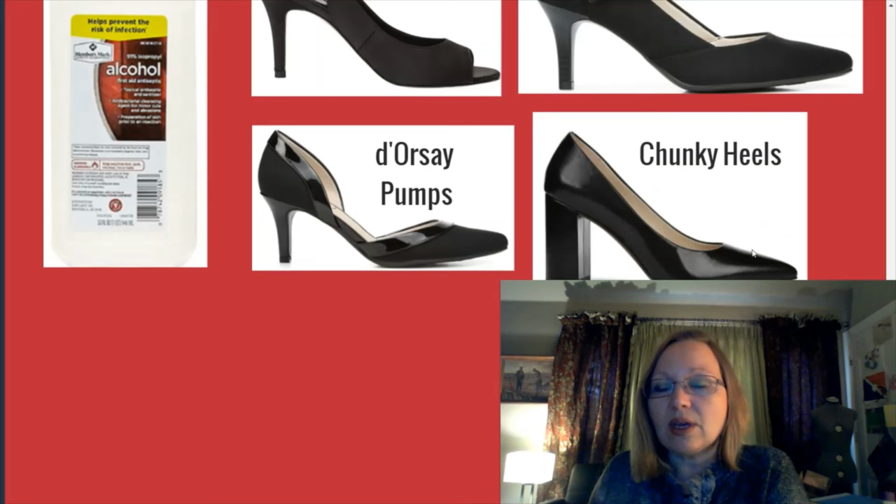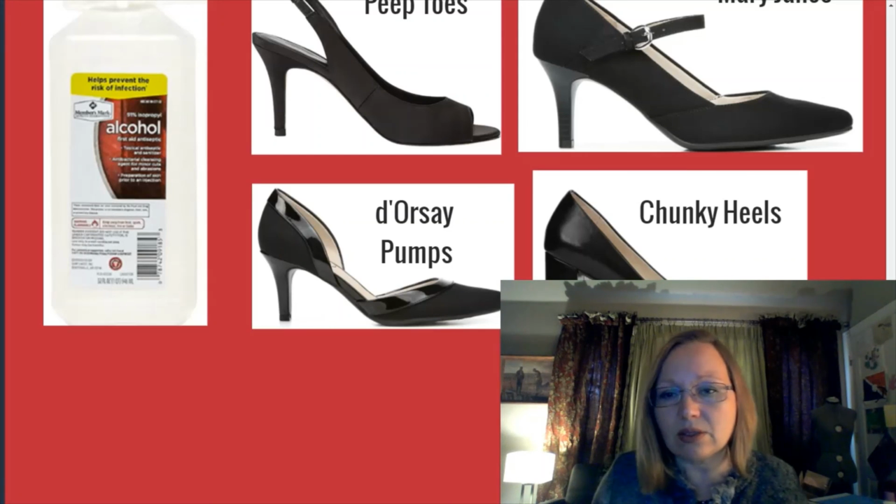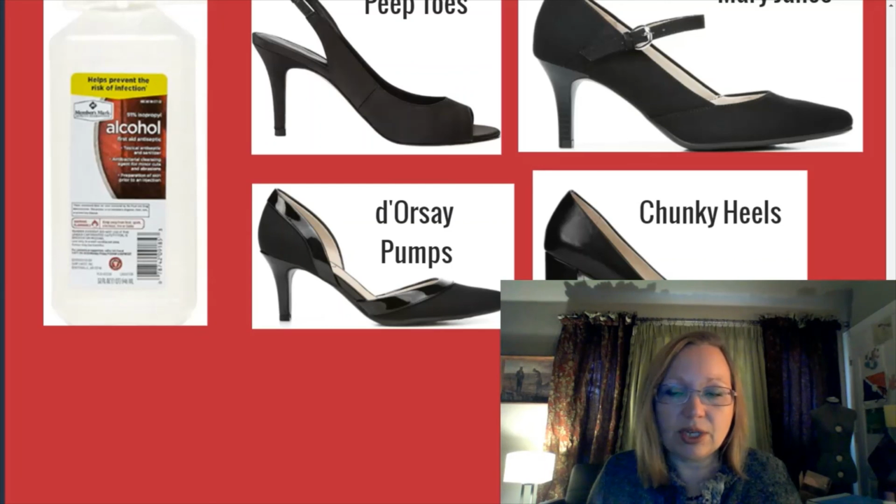And then lastly, chunky heels. It's all about your center of balance. I know a lot of women have a hard time balancing on the stiletto type heels, but for me, it's always been harder to wear the chunky heels because for some reason they're less comfortable when you walk a long way. I don't know if it has to do with my center of balance, but chunky heels do look better with some pants. There are some pants that don't look good with the smaller, thinner heels. So I do have a lot of pairs of chunky heels that I wear, but every time I wear them, I always regret it because by the end of the day, they're so uncomfortable.